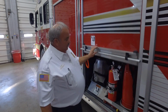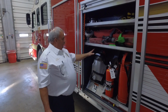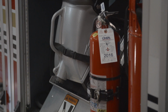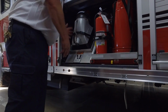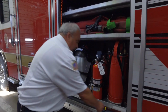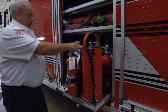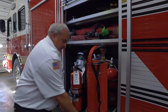Here we still have the roll-up door. We tried to use every inch of space we could. We put our hard suction strainer here on the ramp for the outriggers. As you can see down here, the outriggers actually come out of that pocket. So with losing that little bit of space, we utilize this by mounting that on that build out. This is a pull-out tray that has all our fire extinguishers on it, pump cans, fire extinguishers. So we have the purple K, we have everything right there. Easy convenience for the firefighter.